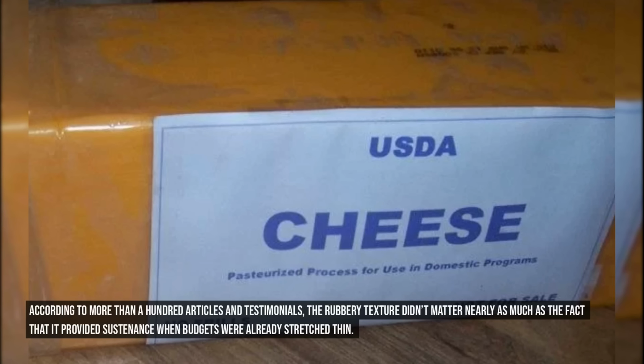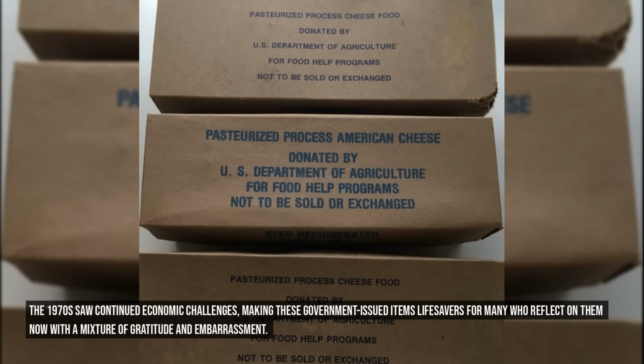According to more than 100 articles and testimonials, the rubbery texture didn't matter nearly as much as the fact that it provided sustenance when budgets were already stretched thin. The 1970s saw continued economic challenges, making these government-issued items lifesavers for many who reflect on them now with a mixture of gratitude and embarrassment.